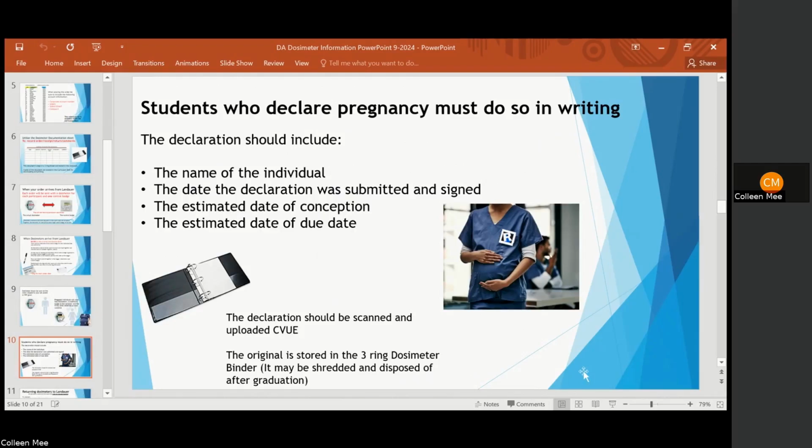Once they have done that and signed it, collect it from them, and then it should be scanned and uploaded to CView. So if you're the lead, you could forward this on to your AD and ask them to attach this to that student's CView file. The original is kept in the 3-ring dosimeter binder, and you should probably have it tabbed to keep things separate. So you might have a tab for your orders, another tab for your reports, another tab for your externship documents, which we'll talk about here before we're done, and another tab for our pregnant students and faculty members. When the student has graduated and is gone, then you may shred that original document because we still have the copy in CView.